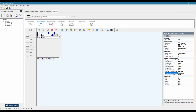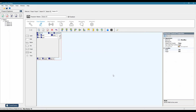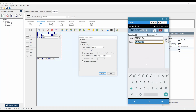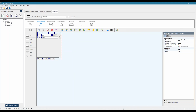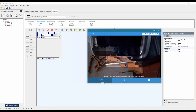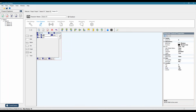So now if I deploy this, let me deploy that to my Android. No, I did do that. Go to session 3. Because it's an Android device and I had the barcode, it's going to try to do barcode. Let me just back out from this. Let me actually set our start on field to type.